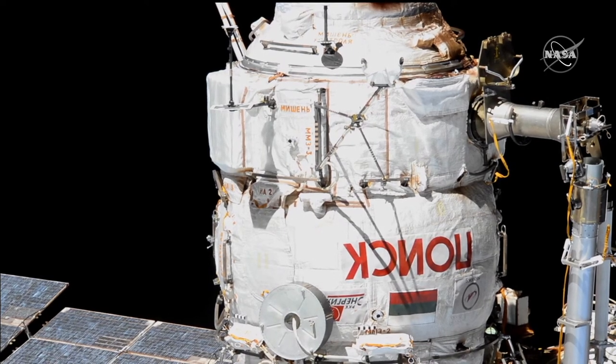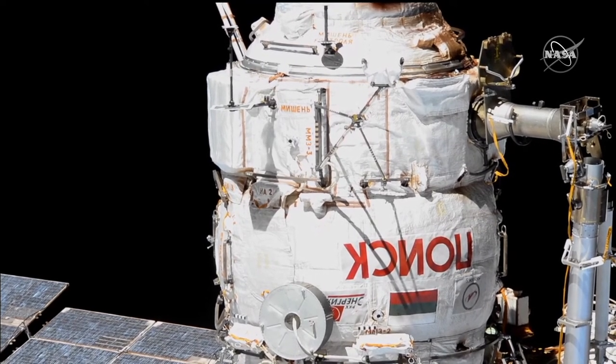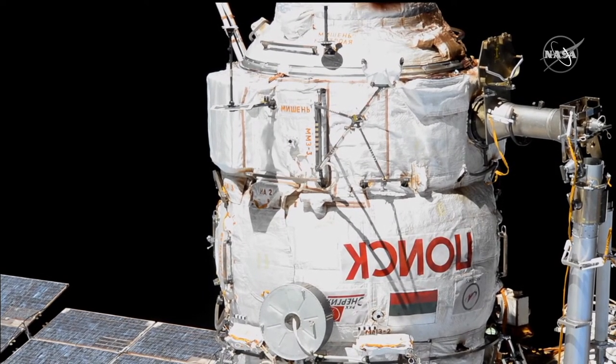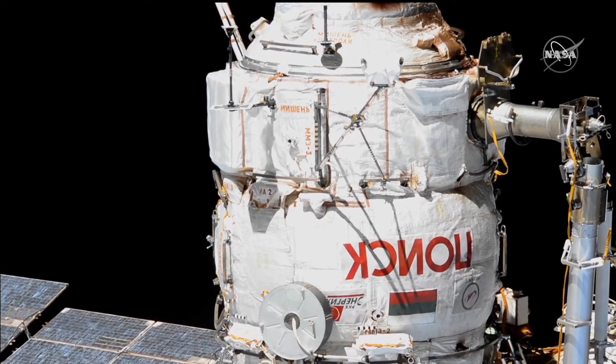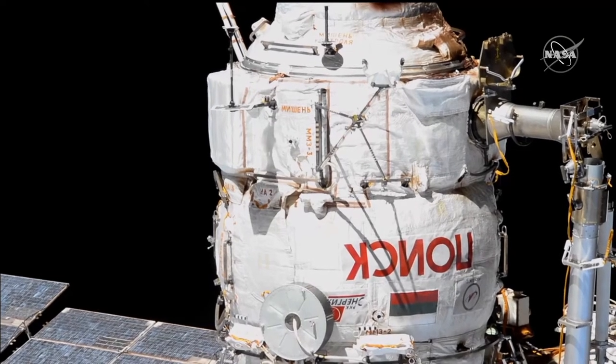I'm holding the pusher in the open position. How's the pressure, Oleg? And I'm kind of holding on to the pusher. Do you see anything flying out? Right now the pressure is 8-ish millimeters.